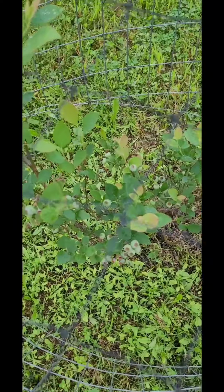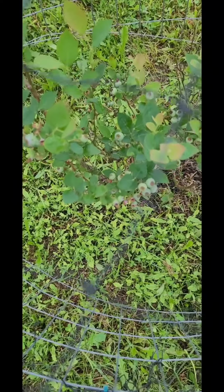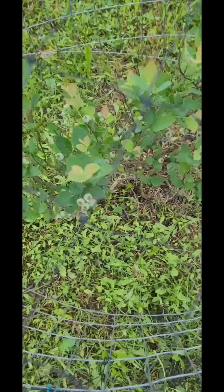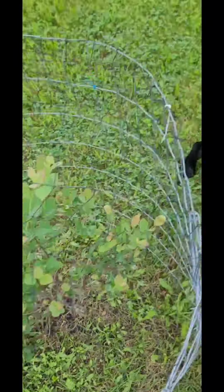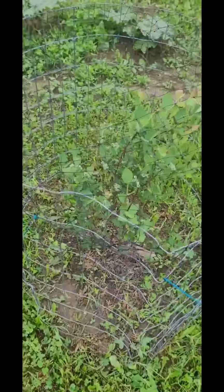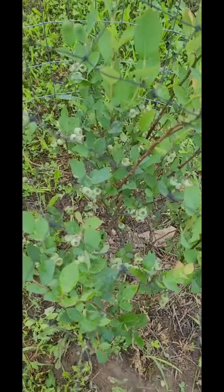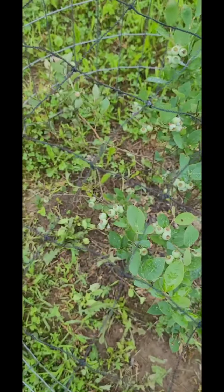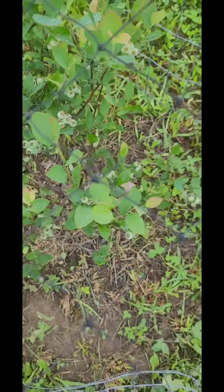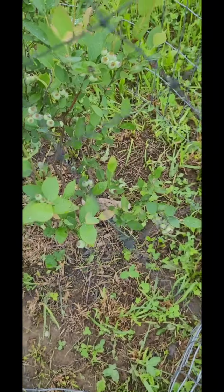This one is a little bit better and has more blueberries. Quite a few more on this one than that other one. It's a little healthier looking plant overall. And this one I'd say is probably the best out of the 3. Just got quite a bit of nice blueberries all over it. And those should all hopefully be ripening up soon.